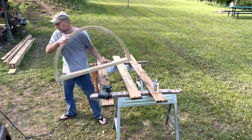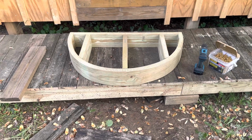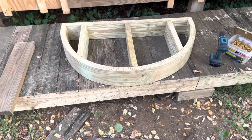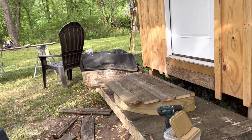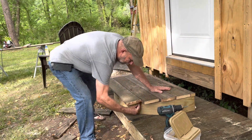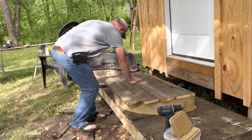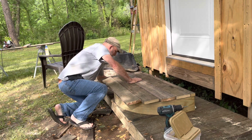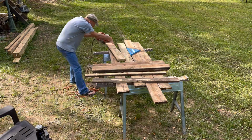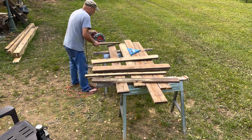Okay, I gave myself something to nail the top boards to. Just cut it out of scrap. I put a couple screws in those boards so I could mark them with a pencil. I cut this with my skill saw. If I needed it to be perfect, I would have used a jigsaw.